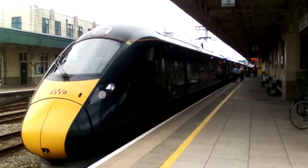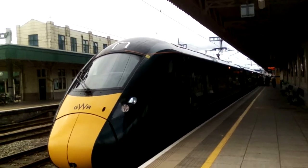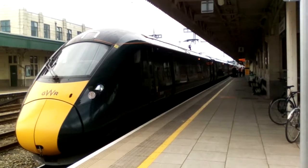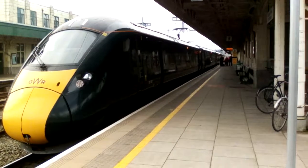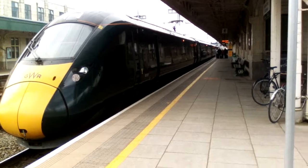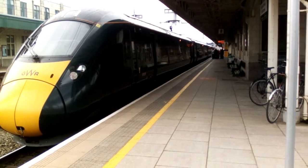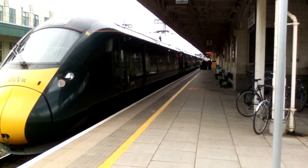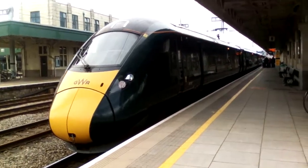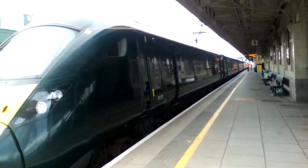And the first train here today at Cardiff Central is the Great Western Railway service to London Paddington, now turning to electric power. This is 800-309, the train that brought me in from Swansea. This should be about ready to depart anytime now. Now about ready to depart is 800-309, Great Western Railway service to London Paddington.